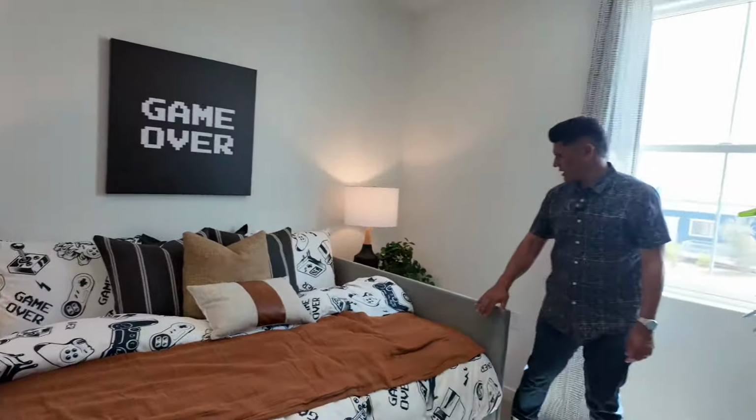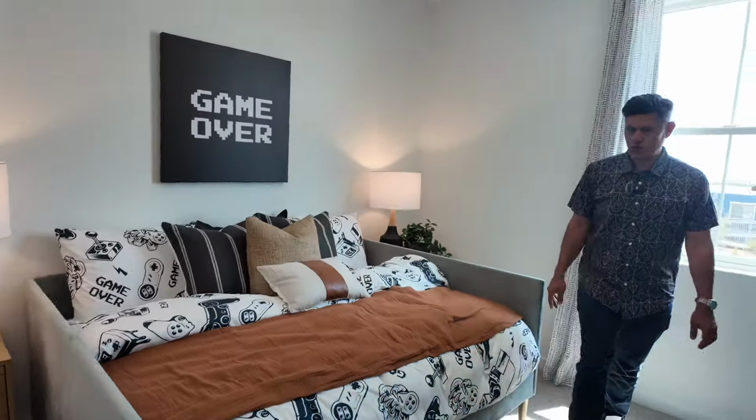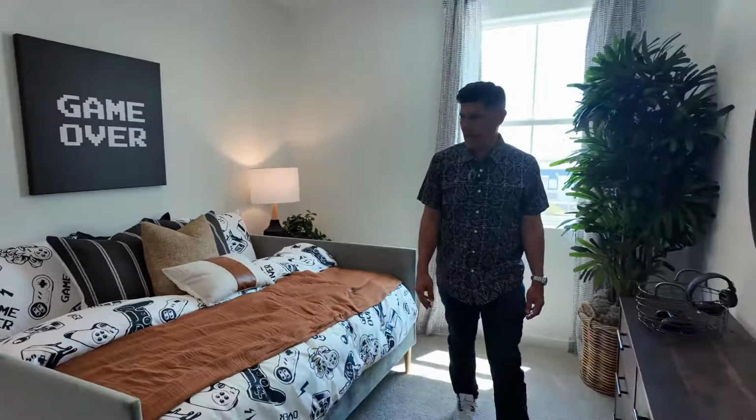This is a good size room. And this right here looks like it's either a full or a queen. So it's like a day bed, but it's bigger. So it's a good size room. It's just pretty packed in here.